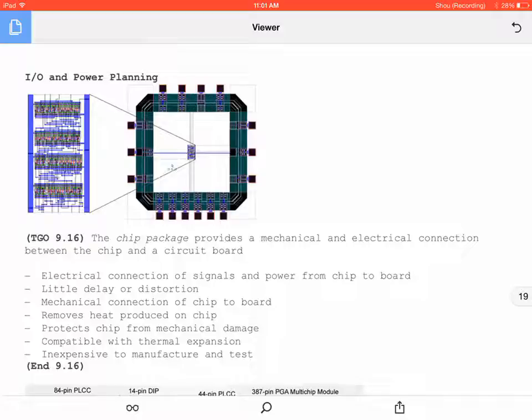This one here, and this is actually the diagram you'll see at the end of the lecture today. Everything that you build up in CMOS up to this point is this chip here. Then it has to connect to your pads, your pad frame, and from the pad frame it's going to go through the pins to your circuit board.